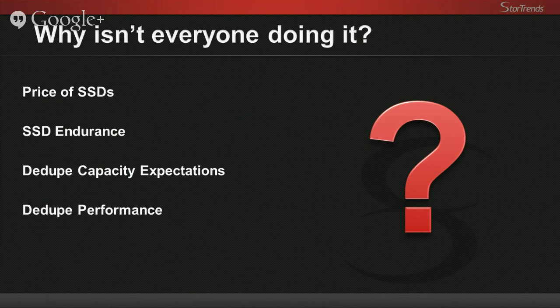So now we want to try to maximize the space. We're reducing what we're writing to disk, and that's where dedupe and compression come in. The capacity expectation for dedupe is a big X factor. Oh yeah, you're going to get 7-to-1 because you're doing this or that. Not everybody believes in that, first of all. And even worse, say you just don't get that out of your workload.